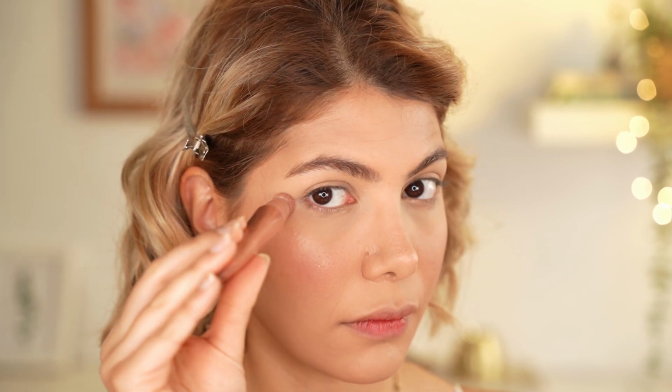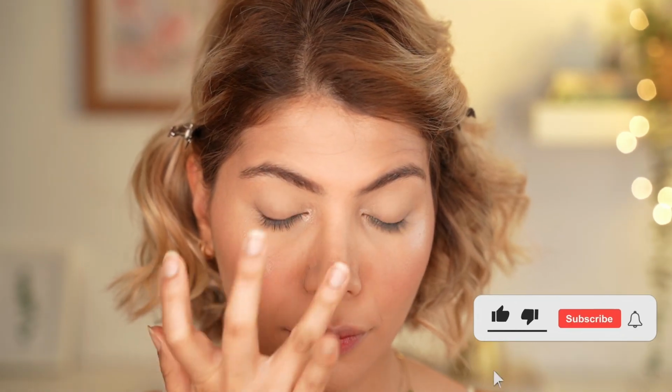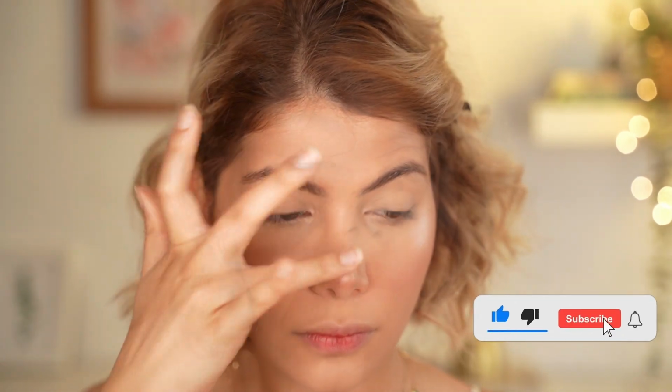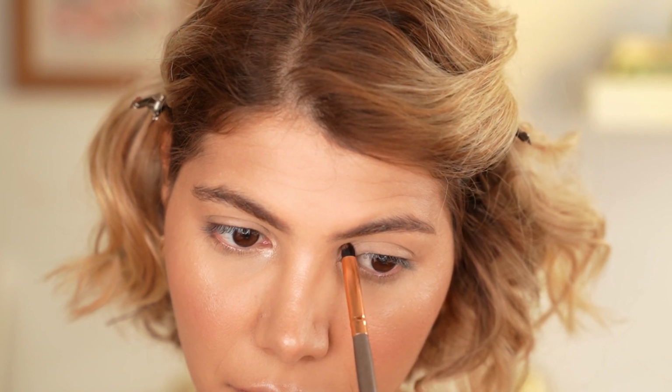Note to highlight only the top of the cheekbone if you have very oily skin that shines right after your makeup application. Otherwise, your whole face tends to look more greasy instead of glowy. Please keep that in mind. To prepare the eyes for the upcoming eye makeup, I also highlight around my tear duct and my brow bone with the same highlighter. This will give me bright and lifted eyes later on.